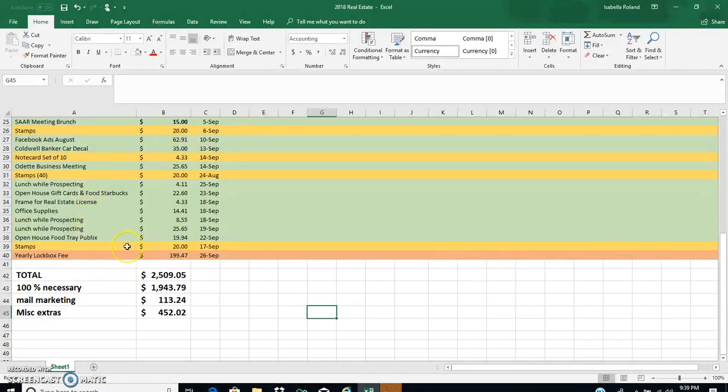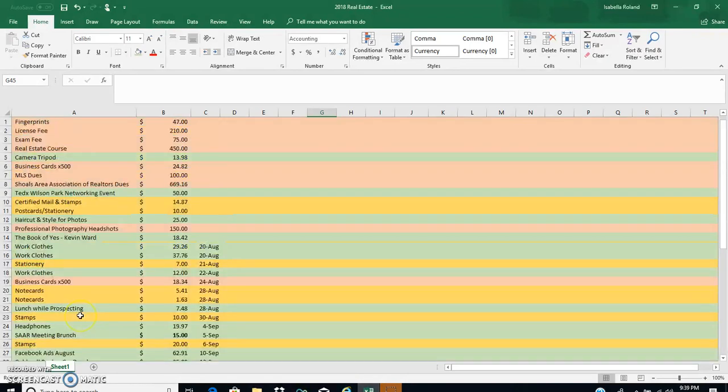You might have seen my obsessive color coding. So red is 100% necessary costs. Yellow is mail marketing. I've been doing a lot of mailers, a lot of handwritten cards, a lot of notes to people in my sphere of influence to let them know that I'm in real estate now. And the green is miscellaneous extras category. So let's just go through a few things and we'll talk about the basics. And what all these things are doing is kind of leading you into how much it costs to get started as a real estate agent.